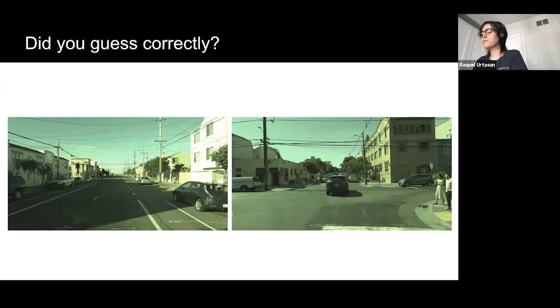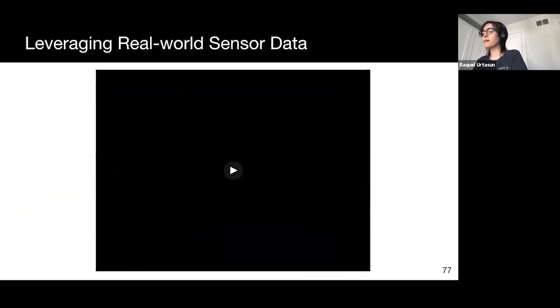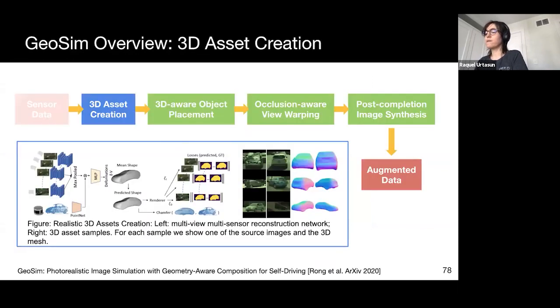What you just saw is GeoSim, a novel approach that leverages existing sim as well as 3D geometry of the scene to simulate camera sensor data from multiple viewpoints which are geometrically consistent. GeoSim takes advantage of recorded camera data, LiDAR sweeps, and 3D bounding box annotations to aggregate real-world sensor data for dynamic objects encountered in the wild. Such data is readily available in modern self-driving datasets.